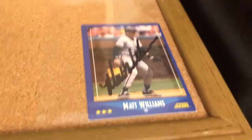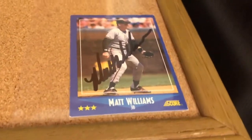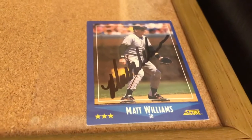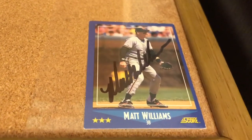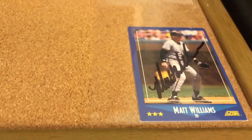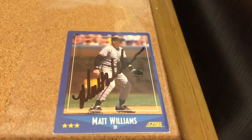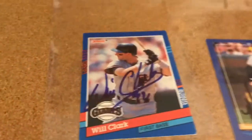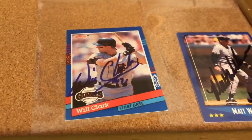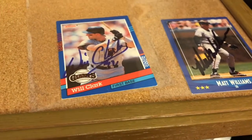Next is Giants third baseman Matt Williams. He and Will Clark, who is also featured in this little segment, are very good signers, and they will not hesitate to sign your items. Don't double dip, because I'm not a big fan of that unless you're paying them, but Matt Williams will always get you out of a slump, as will Will Clark. Signs in blue, so he knows a little something about autograph collecting. I've gotten him a couple times over the years.